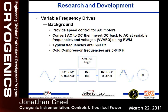Ralph, I think, previously mentioned this. I'm just going to hit on it one more time. But variable frequency drives, they're great. They're for speed control on AC motors, and we use them in a lot of different places in cryogenics. Normally, the way these things are set up, you buy them, they're 0 to 60 hertz, and they may be up to 3,600 RPM type motors that you use these with. Our cold compressors actually operate up to 640 hertz. And so they spin at very high speeds.